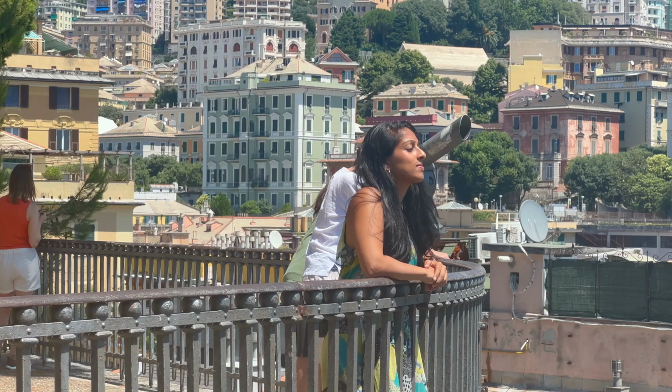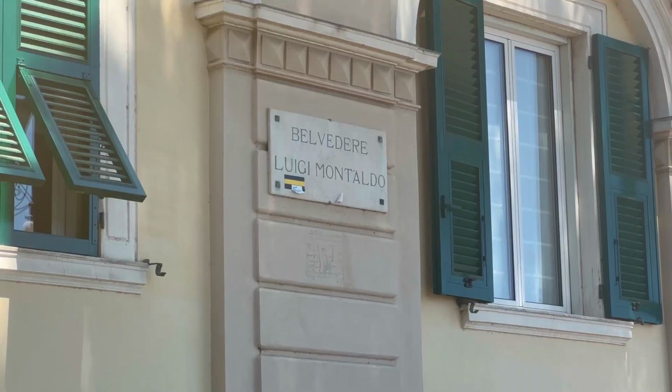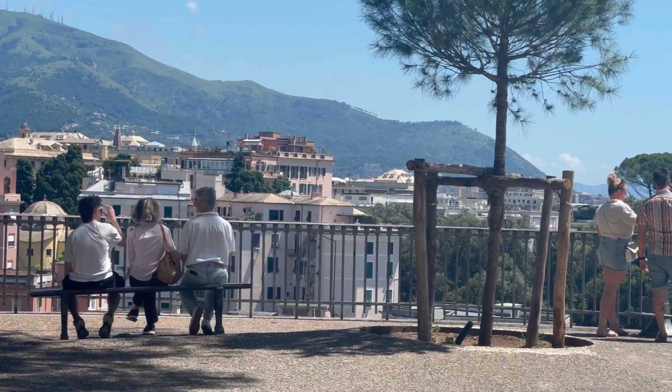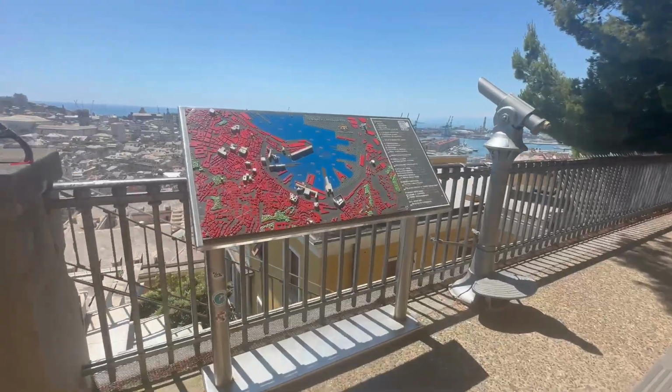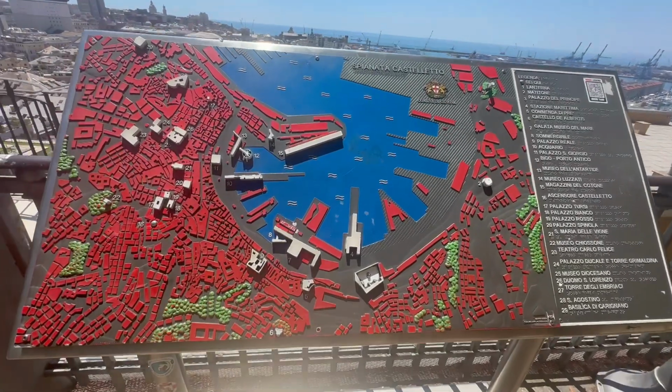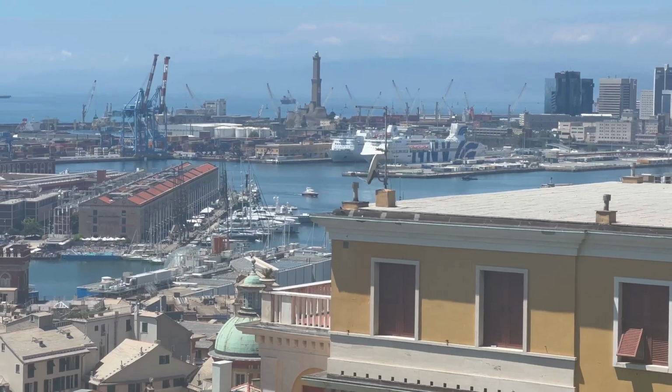It is now also known as the Belvedere Montaldo, and gives you a bird's eye view over the city and coastline that is really quite impressive. A perfect place to unwind, relax, and enjoy the beauty of the city. If you're feeling extra energetic, you always have the option of walking up as well instead of taking the funicular.